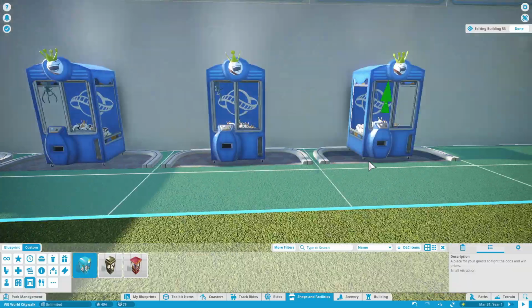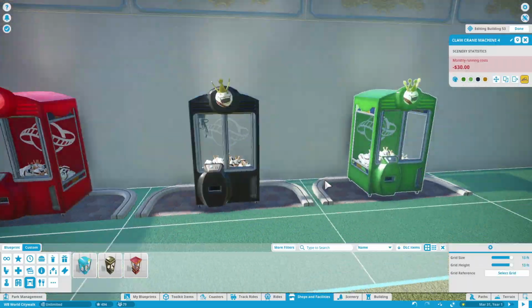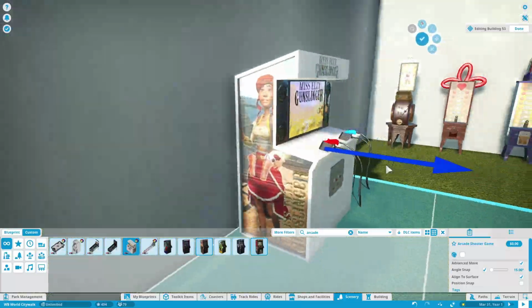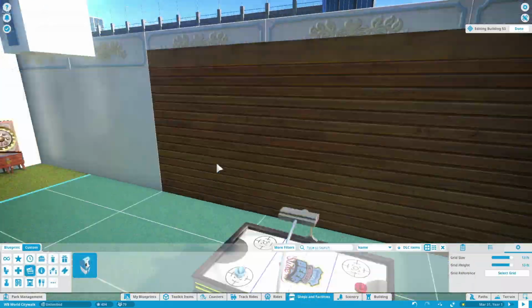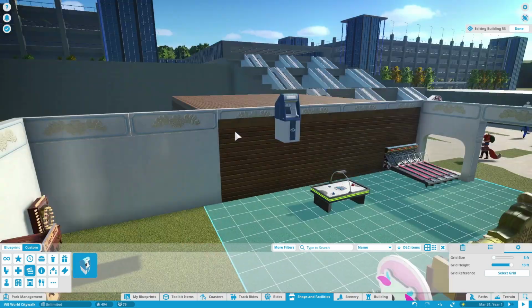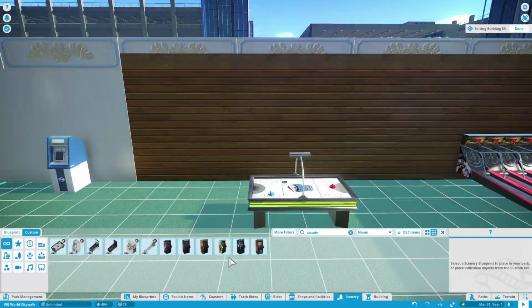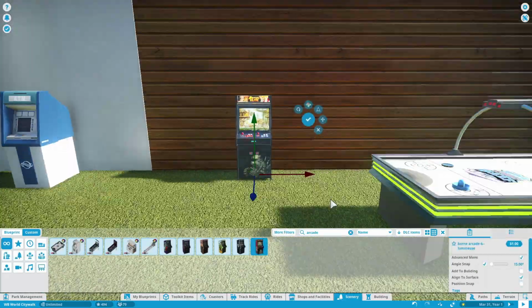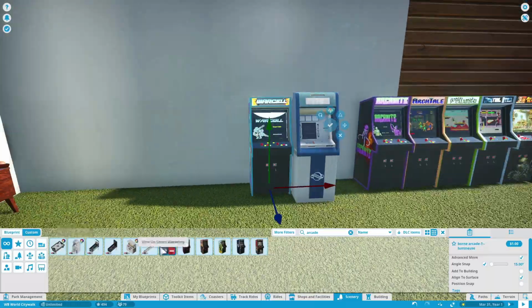Then we'll come back here, and this wall I'm going to use actual machines from the game, just color them a bit different. So we've got all these claw machines, because each of these buildings, while they aren't like a ride or anything like that, I want people going into them. I want the building to be accessible. And so the best way I felt to do that was to put things in it that people would use, either food or things like an ATM, or in this case of the arcade, the claw machines.